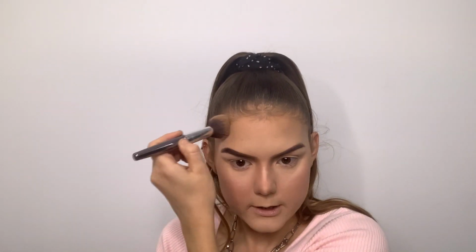Now I do like to contour as well with that same Benefit bronzer. So I'm going to use this little contour brush. I believe this is from Woolworths. I think I paid like $8 or something, it's really cheap. But I just like it because it's nice and narrow. So I'm just going to tap that onto the hollows of the cheeks and then swirl to blend it in. I'm going to take that around the forehead as well.